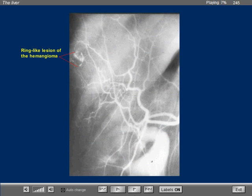The most common focal hypervascular mass of the liver is the hemangioma. Here we show a ring-like density in the right lobe of the liver on this selective common hepatic arteriogram that shows what has been called by the Japanese the engagement ring sign, which is almost pathognomonic of a capillary hemangioma.